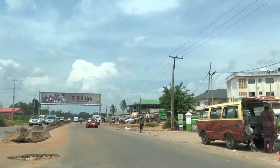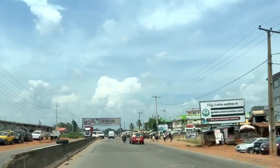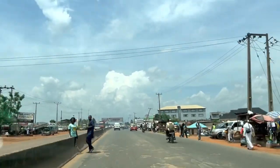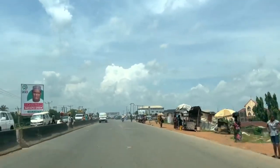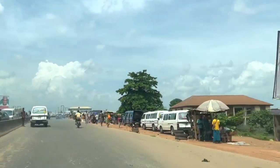Before we start shopping, guys, let me show you how to locate this market. If you're coming from the extreme end of Ibadan, say Alakia, Egbeda, Buri, or even if you're coming from outside of Ibadan, say Ekiti State, Ondo State, and Osun State, the vehicle you're going to board from those axes would most likely be going down to Iwo Road. All you just need to do is alight at Gbagi. Gbagi is before Iwo Road.